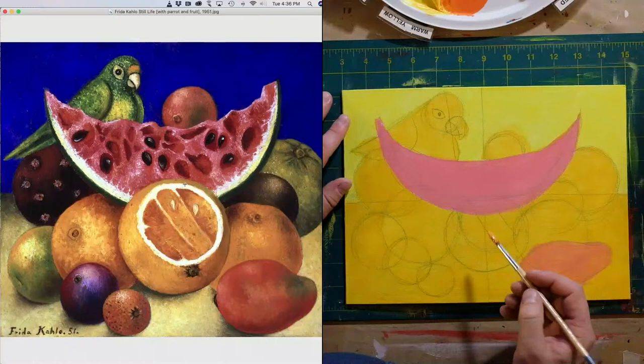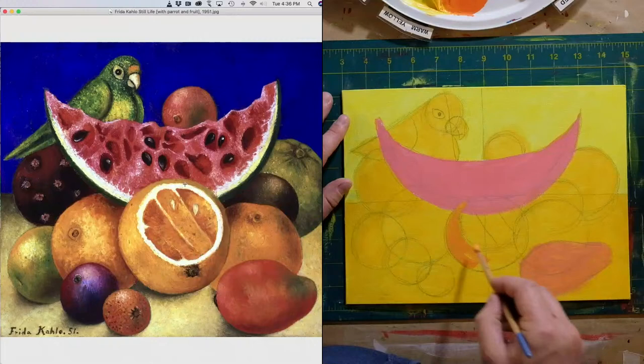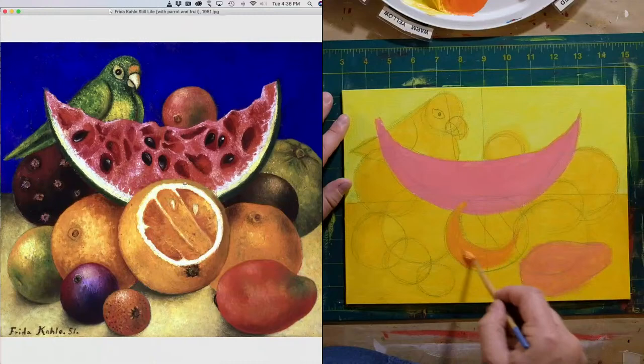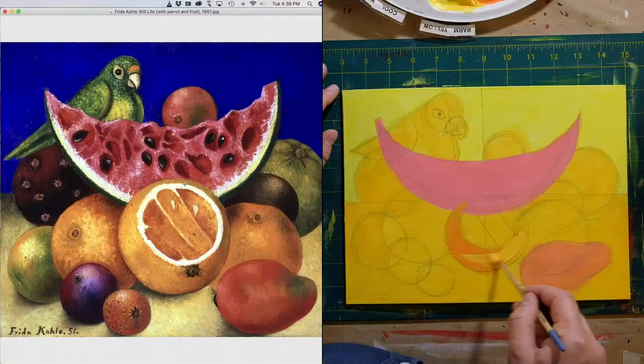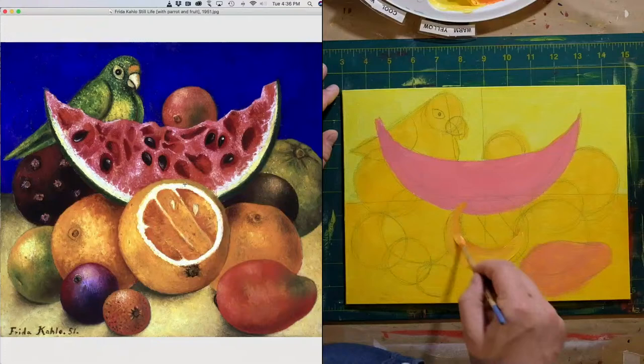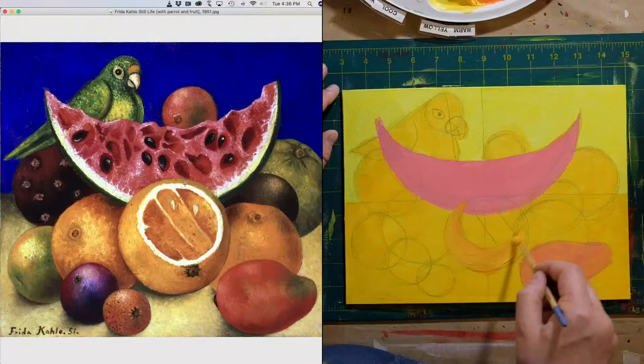Now let's see how things look if I paint on here. It looks okay. Maybe a little bit too reddish. So I'm just going to go back in here. And this time I'm just going to grab some yellow paint right onto my brush. And I can mix it directly into the paint I already have on here. And that kind of gives it a neat effect as well.